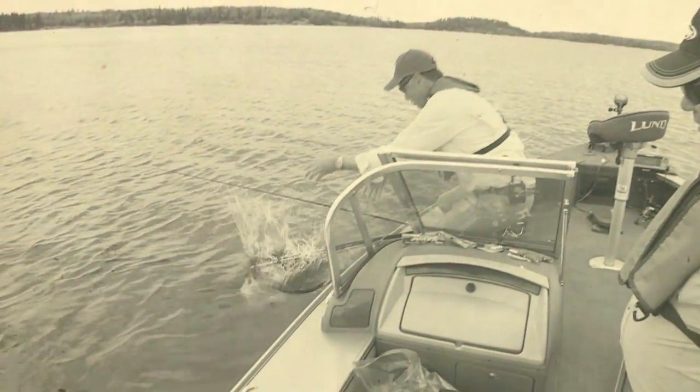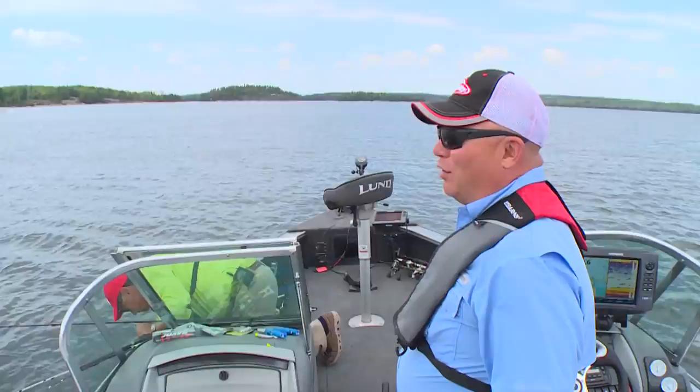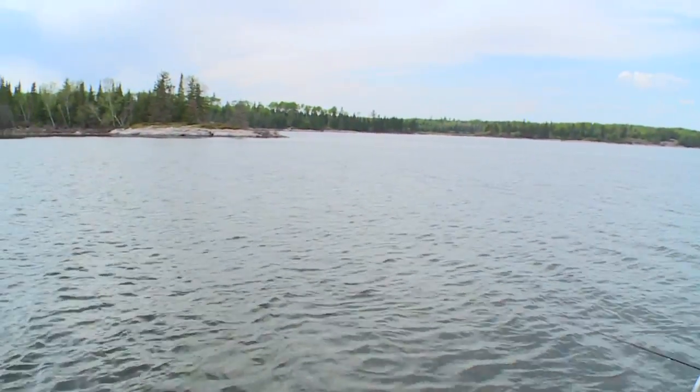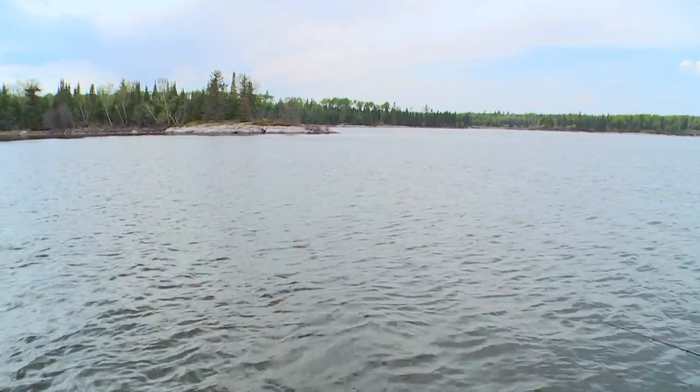All right. Well, I think what I'm going to do is just idle over, and we're going to try another point over there. It looks pretty darn good. The lead outs of spawning bays.